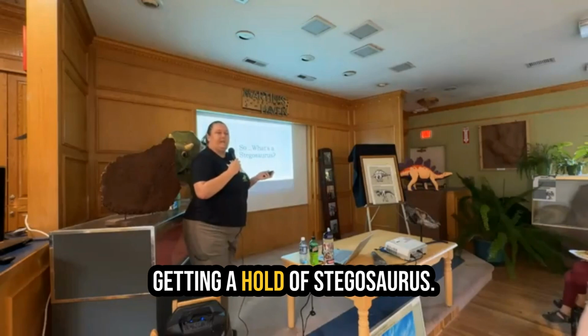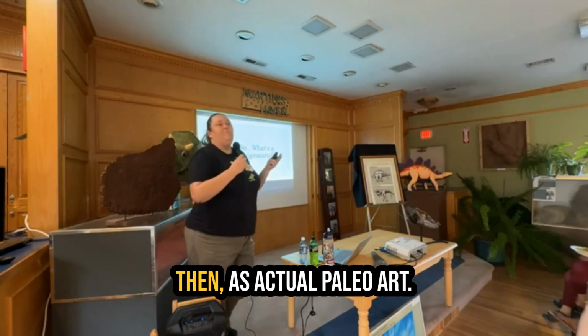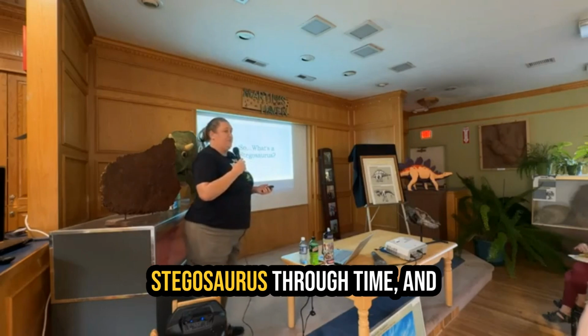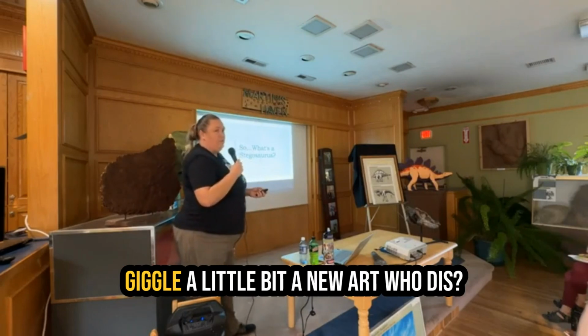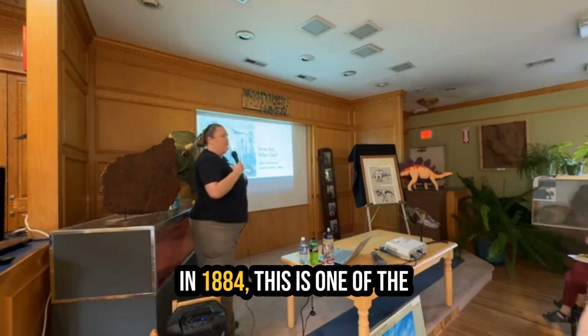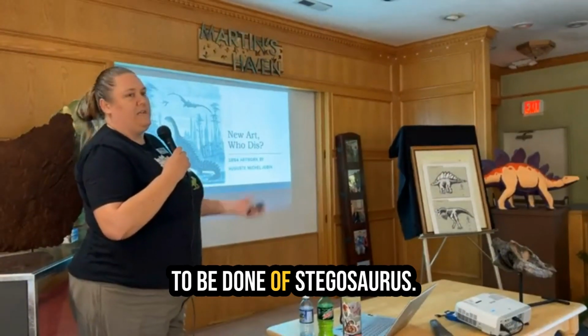People started getting a hold of Stegosaurus, first as a concept, and then as actual paleo art. So let's go through some of Stegosaurus through time and giggle a little bit. A new art, who dis? In 1884, this is one of the first illustrations attempted to be done of Stegosaurus.